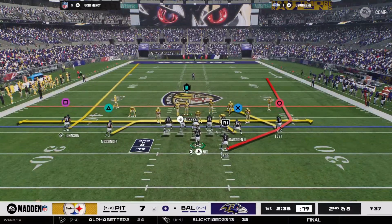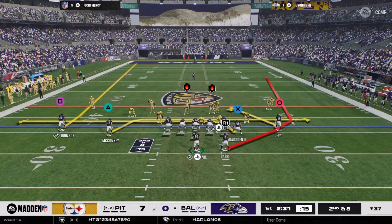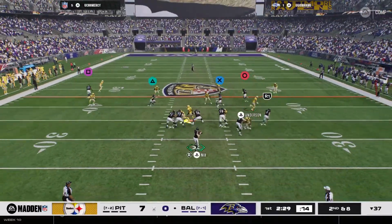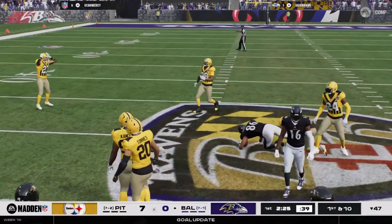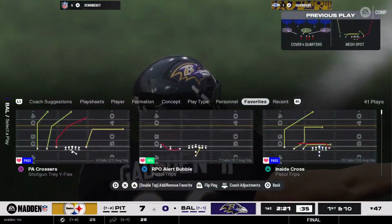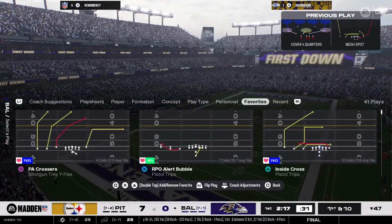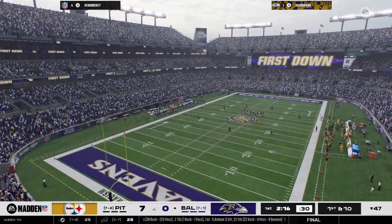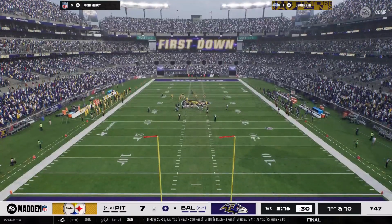So, from the 37, here's 2nd and 8. From the shotgun, here's Nix. He's got his tight end, Oronde Gadsden the second. And he's going to be brought down up past the 45. 11 yards on the pass there. Good for a Raven first down. At the 47-yard line.